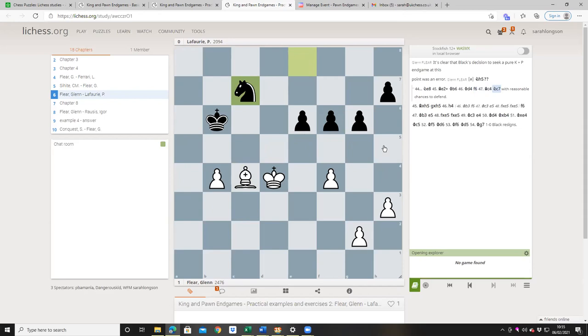So this is what my opponent should have done. And I think we can say that perhaps white has a small advantage, but it's a lot of difficult work to have a chance of winning this position.